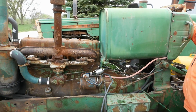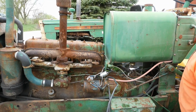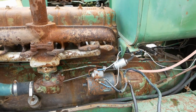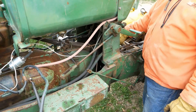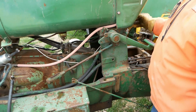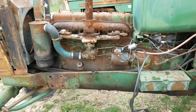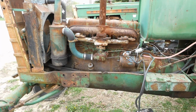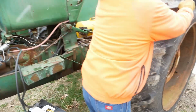I don't know. We're not getting any lights. I got a remote starter switch. So what we've got to be careful of is that it doesn't go in gear. Yeah, the high-low. But we're just going to crank for now. Okay, well, here goes. I won't do that. Well, we're up here too, so there you go.